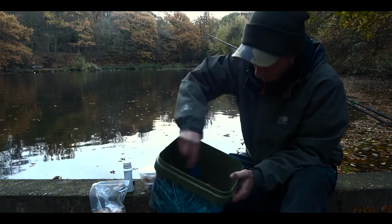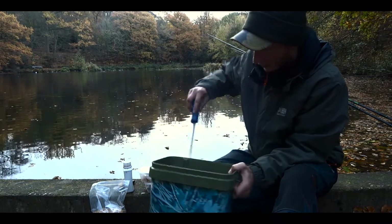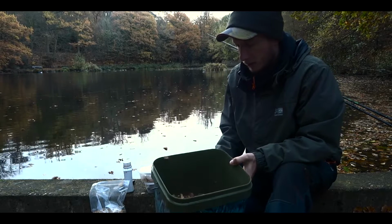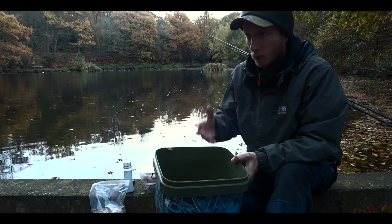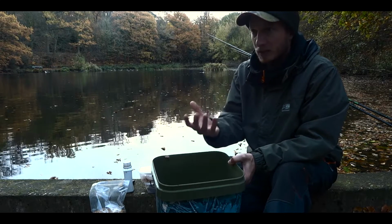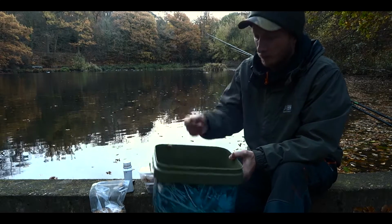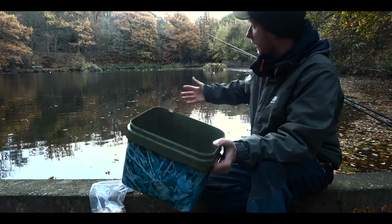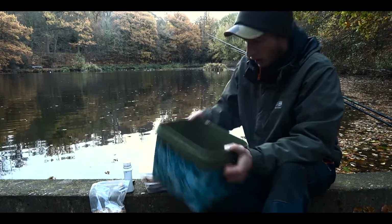Like I say, I've got that all mixed together now. Basically, if I was going to be firing this out with a catapult, I'd want to add more ground bait in there to be able to make it into balls, so obviously I could throw it out. Because if I tried to put that in a catapult, it won't go very far, and it's just going to go everywhere, which is no good.